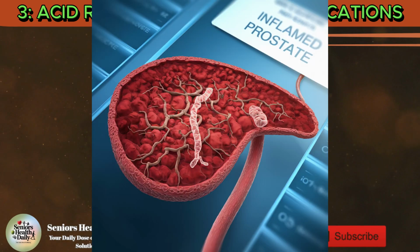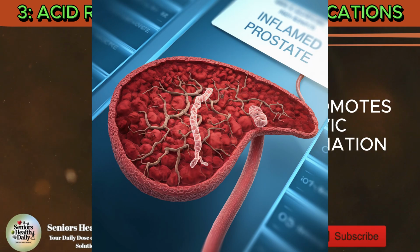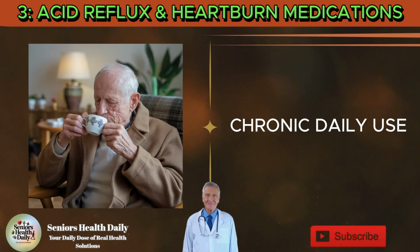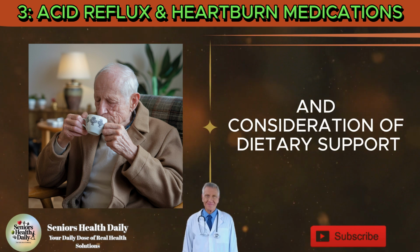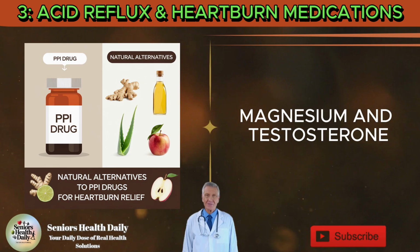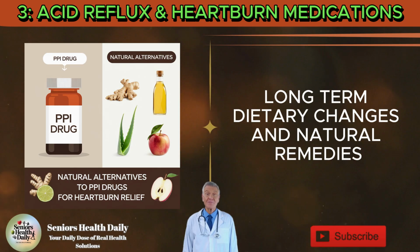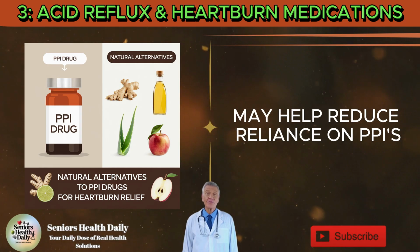prostate growth. Magnesium deficiency related to these meds also promotes pelvic inflammation. While occasional PPI use is generally safe, chronic daily use demands regular monitoring of nutrient levels and consideration of dietary support or natural alternatives. Speak with your doctor about blood tests for B12, magnesium, and testosterone if you've been on acid reflux medications long-term. Dietary changes and natural remedies like licorice or ginger may help reduce reliance on PPIs.